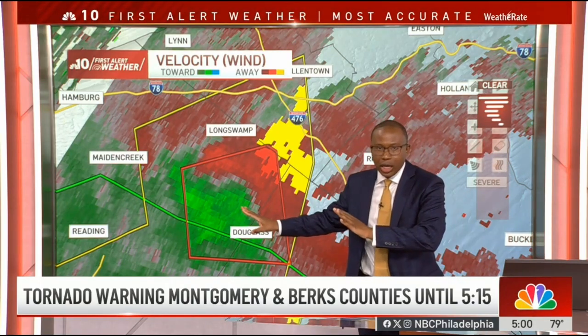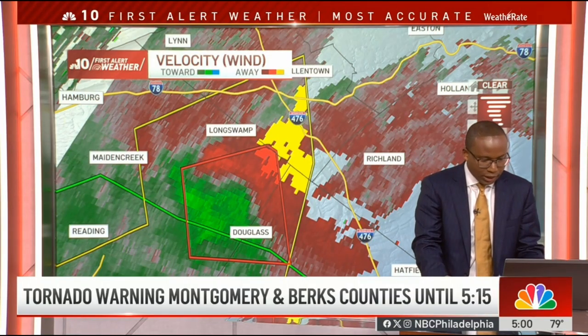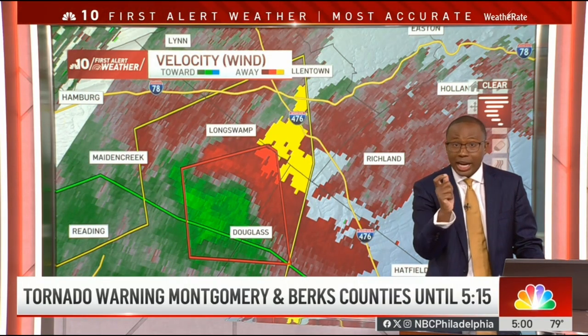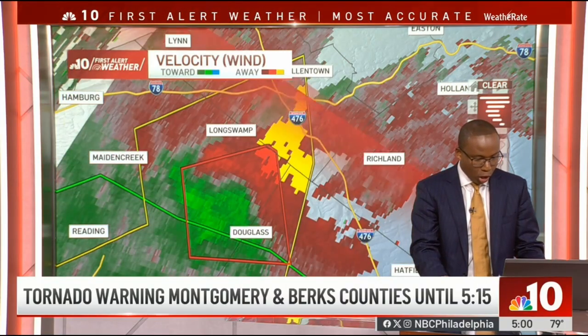Still, I don't want you to get out of your safe place if you're in this portion of the region, but still, something we're noticing is that the couplet, the rotating winds, not quite as strong. That's a good sign. I just don't want you to let your guard down just yet.